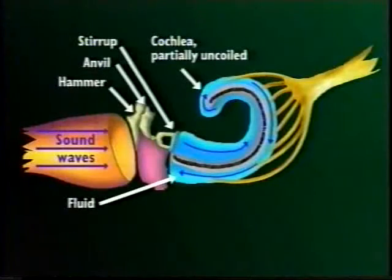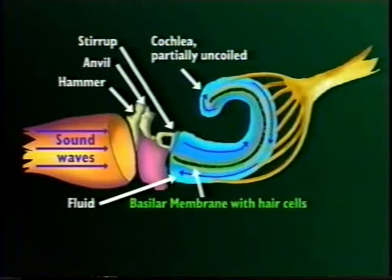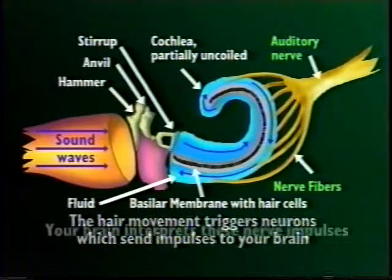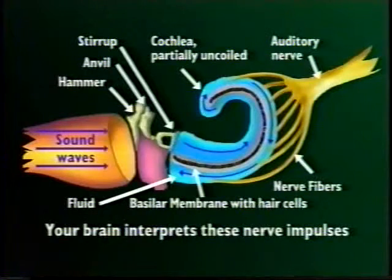The pressure change in the fluid that results from all this vibrating causes your basilar membrane to ripple and hair cells to bend. The hair movement triggers neurons, which send impulses to your brain. Your brain interprets these nerve impulses, and you're rockin', man.